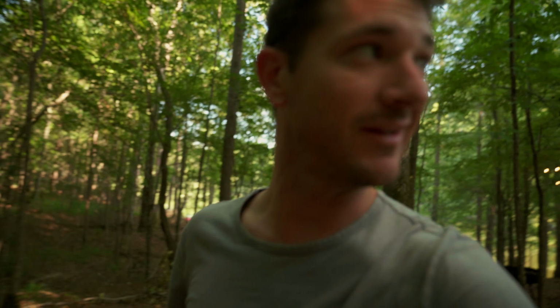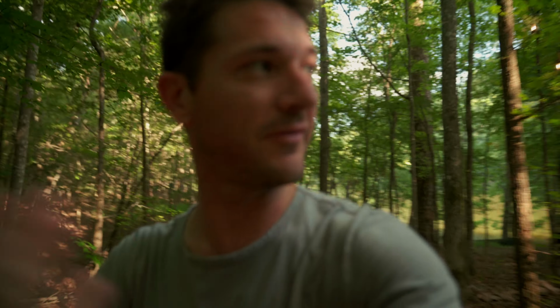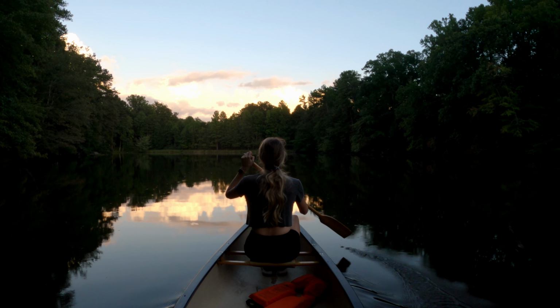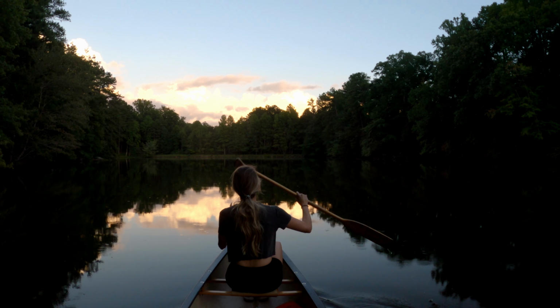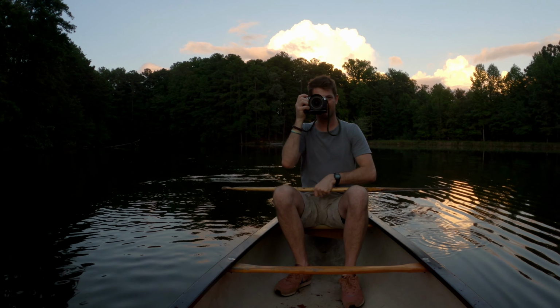Alright, so we just finished documenting the actual tent itself. Tomorrow we're going to do all the lifestyle stuff. We're going to grab something to eat actually from town because we did not prepare very well. So we're going to town now. Look at all the colors of the wind.